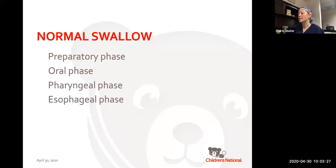The pharyngeal phase, the velum approximates the pharyngeal musculature. The larynx elevates and the vocal folds adduct. The tongue and pharyngeal muscles then propel the bolus into the pharynx. In the esophageal phase, the cricopharyngeus muscle relaxes and the food bolus enters the esophagus, where you get coordinated smooth muscle peristalsis to move the food bolus into the stomach.